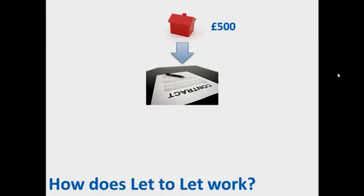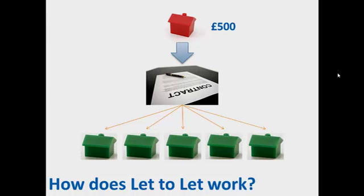So what happens next? Well, you take the property, and obviously you use the 3 bedrooms as bedrooms, and then you turn the downstairs reception rooms into bedrooms as well. So now you've got a 5-bedroom property, and let's just assume you can rent them for £300 each per calendar month. Now that's a total of £1,500 per calendar month from this one property. Now obviously at that £1,500 you're going to pay the landlord £500, so you're left with £1,000.